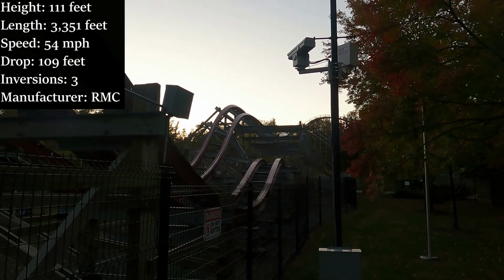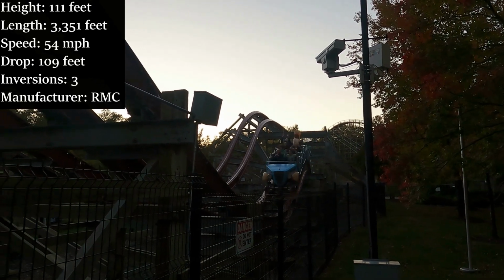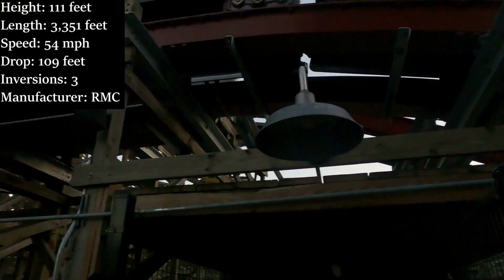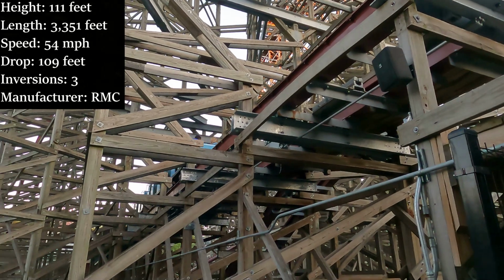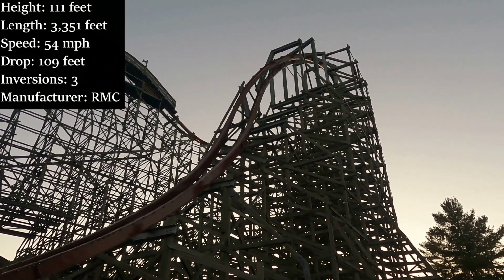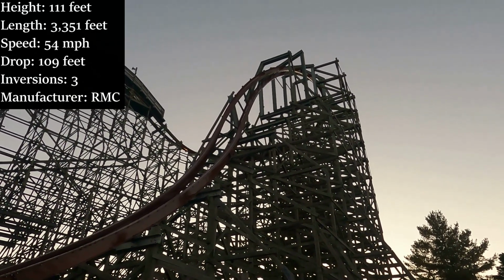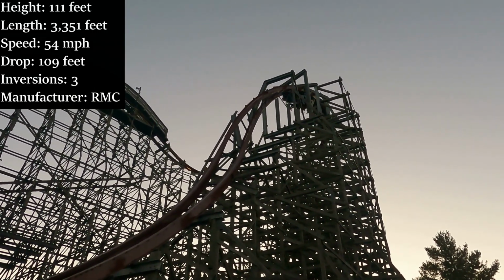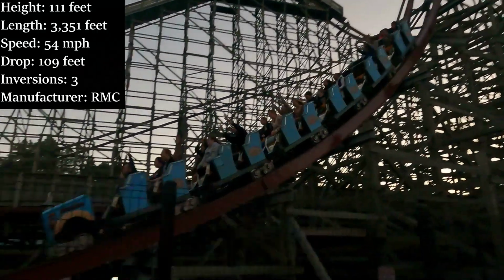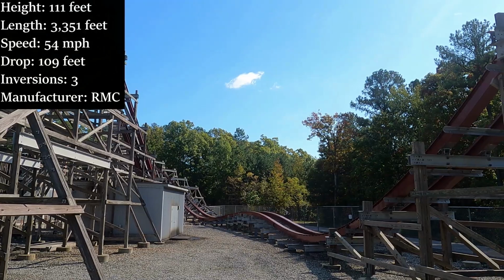You finish the ride out with a rightward turning airtime hill, followed by another small airtime hill before climbing into the final brake run. Twisted Timbers is an airtime machine. On a summer day or a warmer day after a full day of running, this ride absolutely hauls through its layout. The three consecutive airtime hills try to throw you out of your seat, while the section with the trick track double up whips you around without any care in the world.